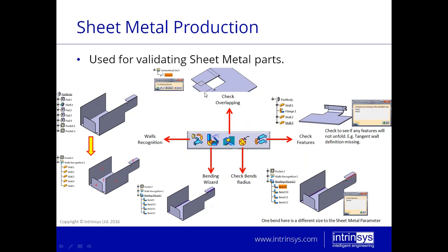You can also check for overlaps. If you unfold the part, you can say overlap check, and it will check where the overlaps are. It will also create a geometry, in this case a little square of where the overlap is. You can check bend radii. In this case we have one bend which is larger than the other bends. It will check against the default bend radius that we specify in the sheet metal parameters. In this case it's flagging at 1, which is different from the default.